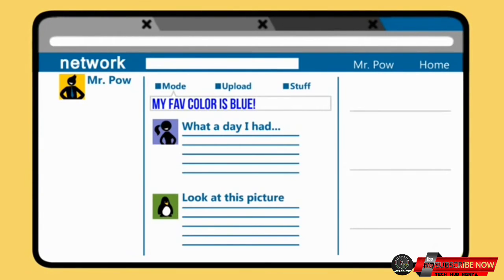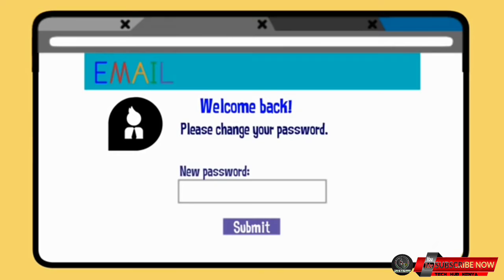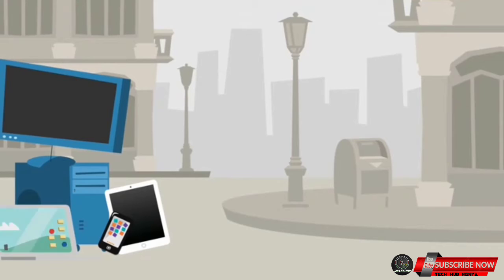Don't overshare on social networking sites. What you post online could be used to answer challenge questions on your accounts to get access to your money and personal information. Someone could even change the passwords on your account so you couldn't get in anymore. Keep your pages private and don't post personal information on public sites.